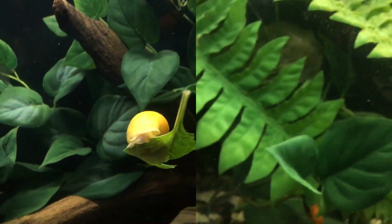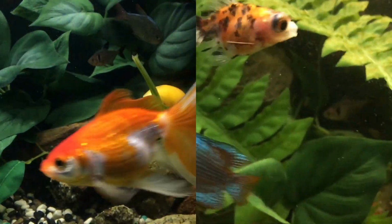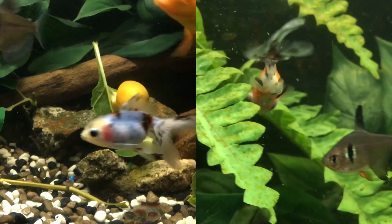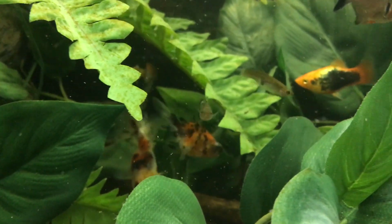Anyway, snails are really good with goldfish. As long as your goldfish don't pick at them too much, you shouldn't have any problem. But just make sure your goldfish isn't too playful, and that should not be a problem.